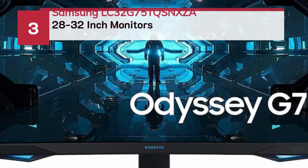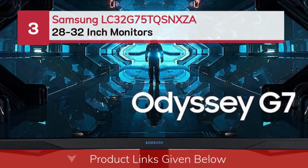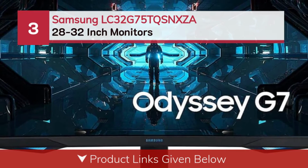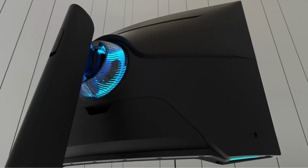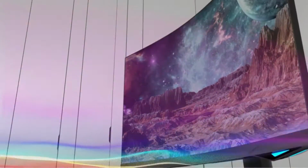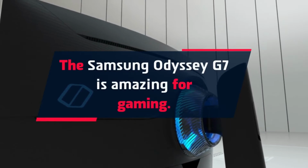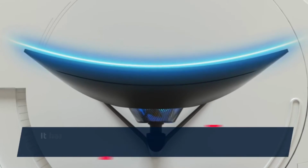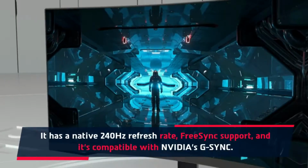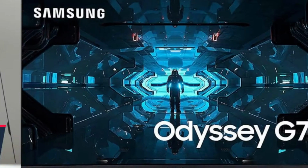Number 3. Samsung LC32G75TQSNXZA. The Samsung Odyssey G7 is amazing for gaming. It has a native 240Hz refresh rate, FreeSync support, and it's compatible with NVIDIA's G-SYNC.